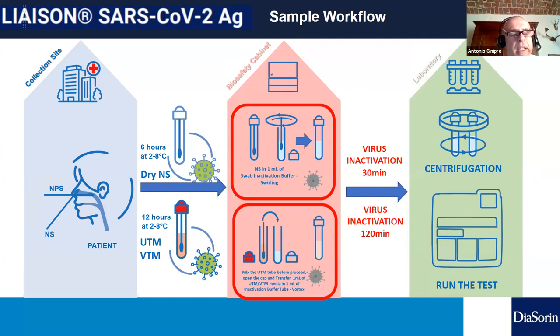And after this collection, you have 6 hours at 2-8 and 12 hours at 2-8, depending on the type of collection, to perform the test, to arrive in the biosafety cabinet, because the biosafety cabinet is an important step to perform. Why? Because we are really focused as a company on the safety of the end user.